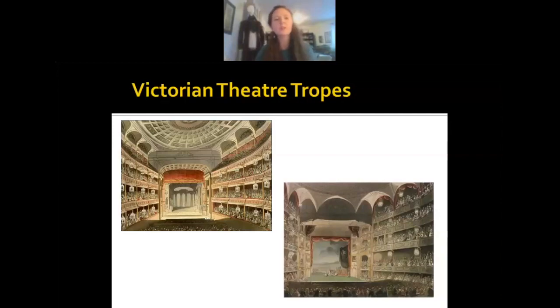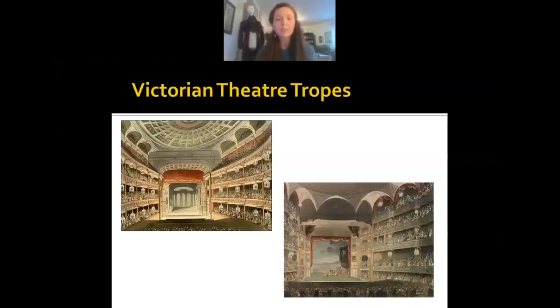Another part of the Victorian theatre world that was very prominent were what were called actor managers. So these were people who were in charge of theatres who also played the lead roles. Now, I like to think of these people as Victorian Lin-Manuel Mirandas. For those of you who don't know who that is, he's the gentleman who wrote and is in the starring role of Hamilton in the musical Hamilton. So these are people who would buy theaters for themselves, and then they would act in the lead roles in all of the productions.